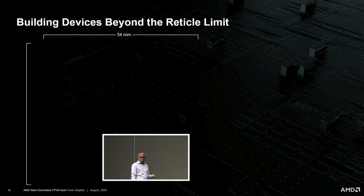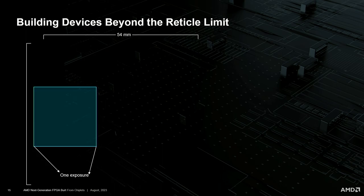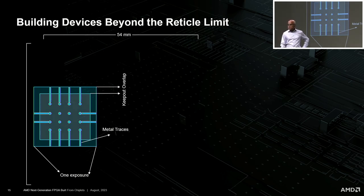We want to build large FPGAs. So we have large dies sitting on an even larger interposer. Our interposer is now multiples of a reticle limit. The way we do it is we have one exposure with, say, the metal traces. Our interposer is passive, so we have 1/4 of the exposure shown over here. We have some keep-out region where we don't permit micro bumps for the chiplet integration.